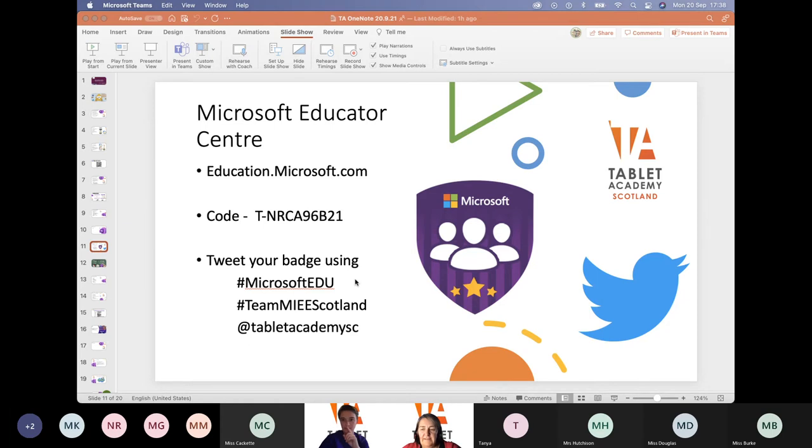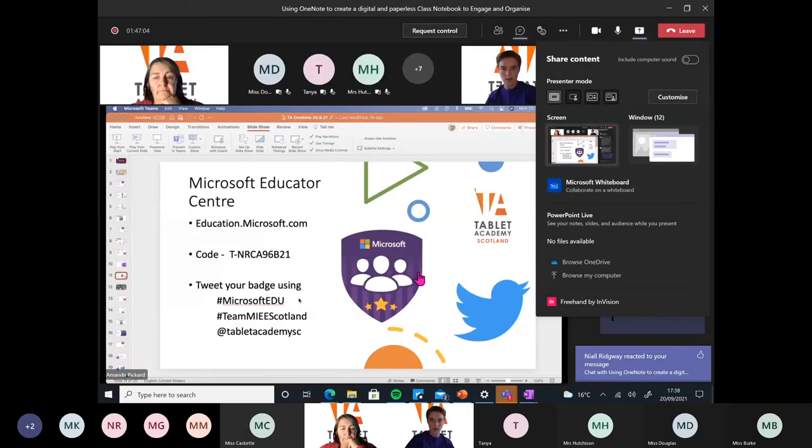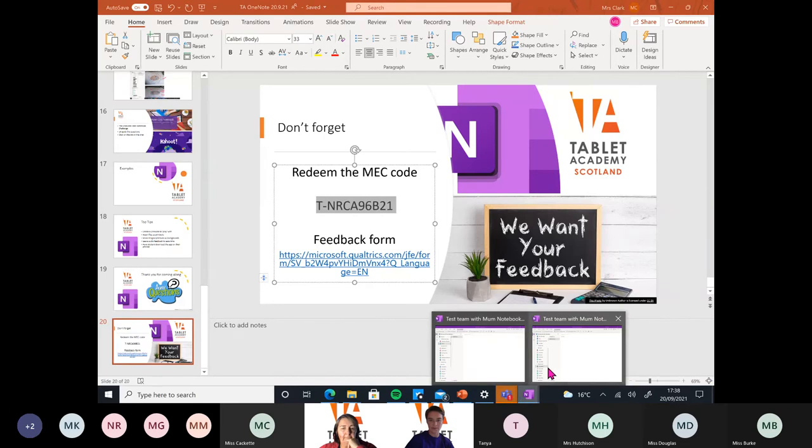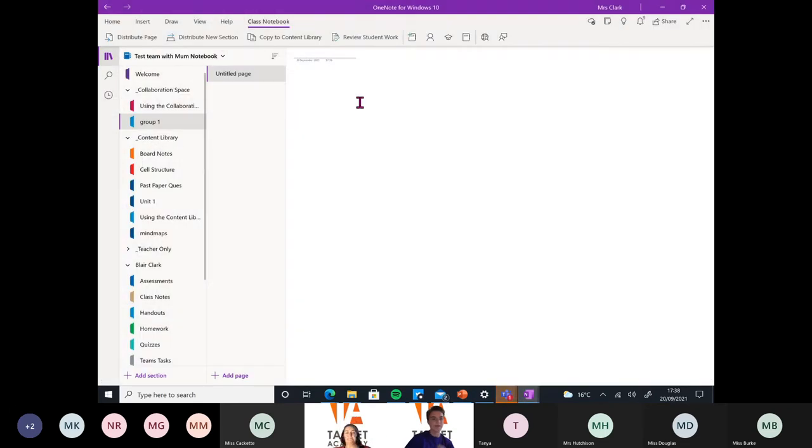I noticed somebody in the chat had said that they had a student who was password protecting sections in the collaboration space. Now, one thing you can do is you can go in, and let me just get to my OneNote again. You can go in and you can set different groups, so only those students can access it. So let's say I've got group one there. I'm going to add another section called group two.